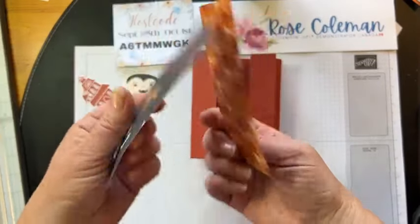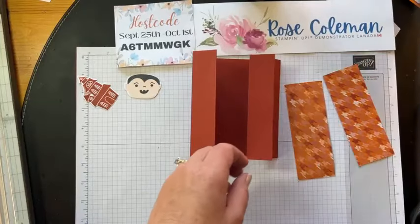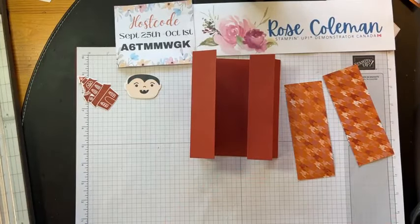They're kind of shaped like bats, but we're going to use this side. And I'm just going to add my glue, and we're going to put these down.